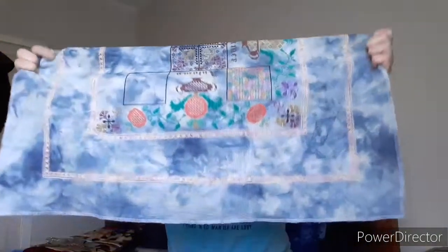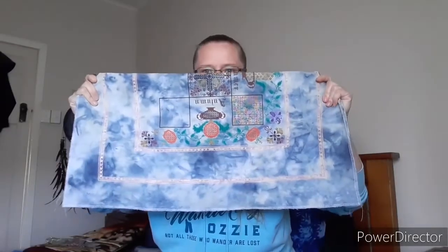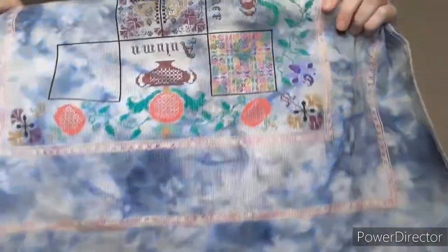Alright, the last one that I worked on, since the 1st of September, was on Thursday. Was it Thursday? Yes, it was Thursday. The next installment of the Fox and Rabbit Mystery Sampler was released. So I thought I'd work on it and get it out of the road. And this is the section that was released, which is the autumn.